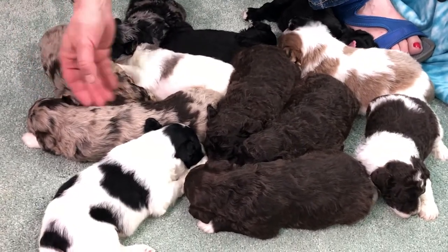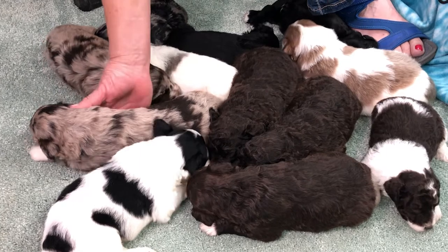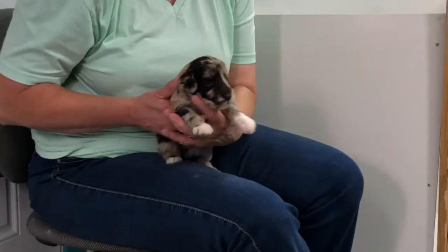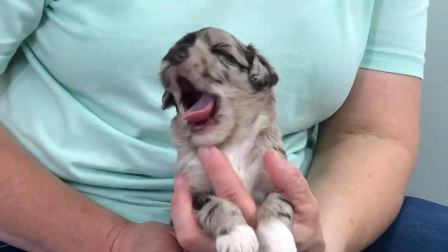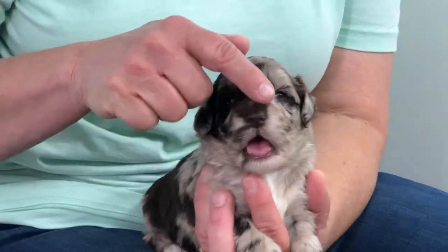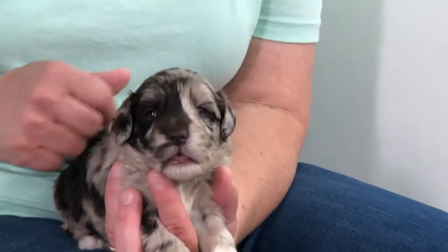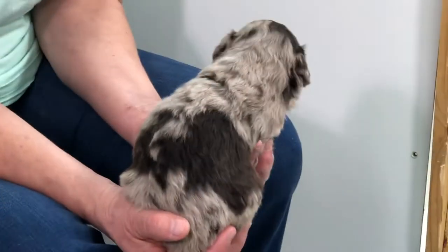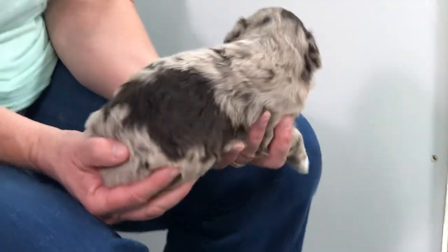Let's do another merle. Let's do the yin yang. This one is a noisy one. This one is like, I don't like anything strange yet. This one has a perfect yin-yang face. It's got a half chocolate. It's going to yawn. I know, I touched your chin. It's got a perfect line up its face. It's got beautiful coloring on the coat. Really pretty coloring. Lots of flashy colors.